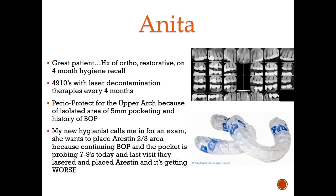Now, here's a key thing. If you're gonna place somebody on a Restin, you can't wear PerioProtect because the PerioProtect gel is gonna rinse away the Restin. So I don't put a Restin in on any PerioProtect patient. If they're gonna need a Restin, we just get the Vibramycin gel for 2 weeks. Just telling you, it's $35. It's less than the cost of 1 Restin.